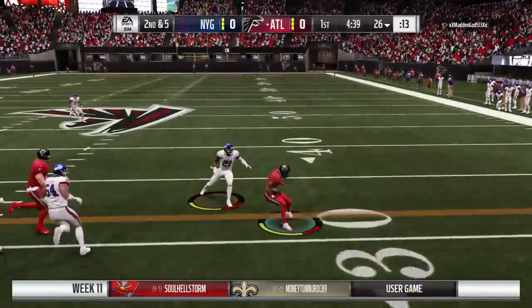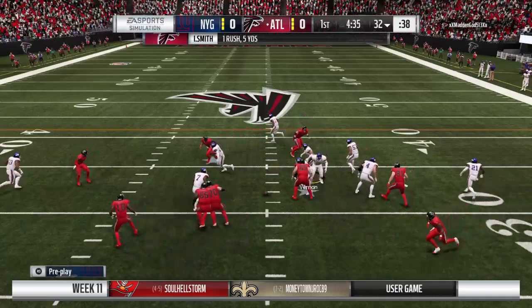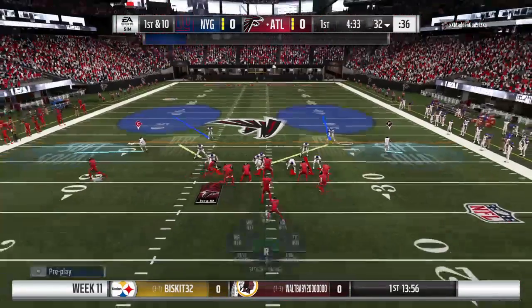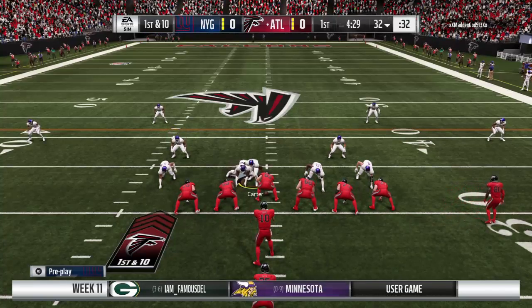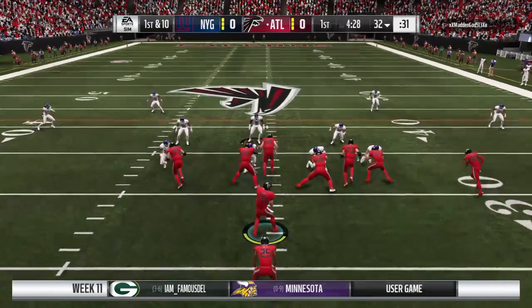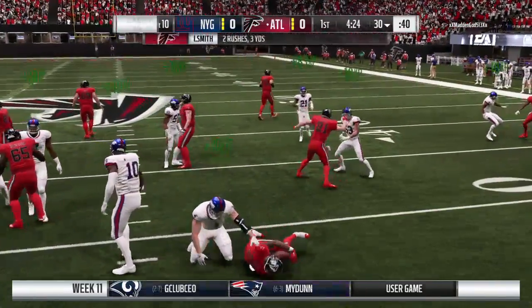Smith, his first carry. And he's able to get out to the 32, brought down there. They get 5 out of that one, and it moves the chains. Well, I think that's what they're going to need to do here in the first half. You've got to take some pressure off of this young quarterback, and no better way to do it than to establish the running game early.